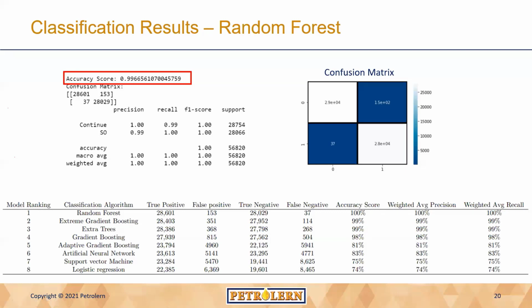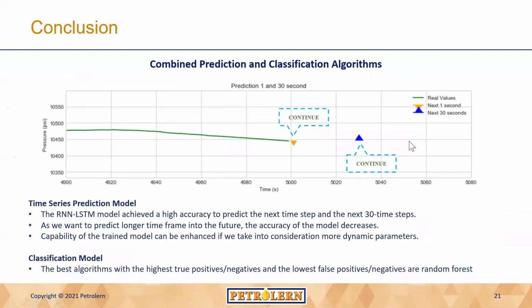The confusion matrix for random forest shows the highest true positive and true negative values, as you can see here. So we decided to use this machine learning model in our modeling. So here I want to elaborate a little bit on the results.